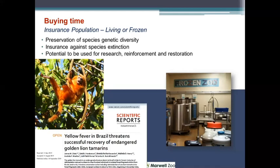And of course, this role also makes possible some other roles for ex-situ management, like research, and then later reinforcement and restoration. Pure insurance populations are often poo-pooed a bit because the use of a lot of insurance populations is measured against whether or not they've been used for reintroduction. And that is maybe a little bit of a dangerous way of looking at it, because the very definition of insurance is that you don't need it until disaster strikes. So whether or not disaster did strike in your particular instance is not a very good way of assessing insurance. It's a probability issue.